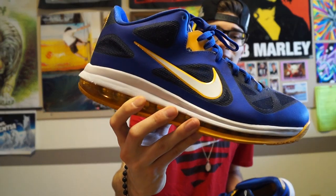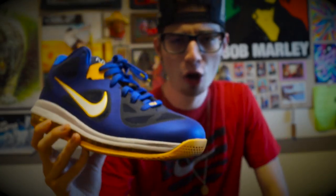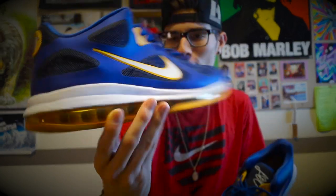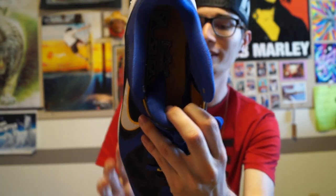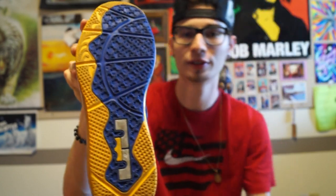The first pair are these LeBron Bang Bang 9 Lows right here. These are in the cobalt blue and nacho cheese yellow with a little hit of albino squirrel white on the midsole and the Nike check. But for serious, these are fire. They're size 12 and a half. Check out the interior sock lining right there. The crown logo is still in prime premium condition. The bottoms of these shoes are still lickable, if I do say so myself.